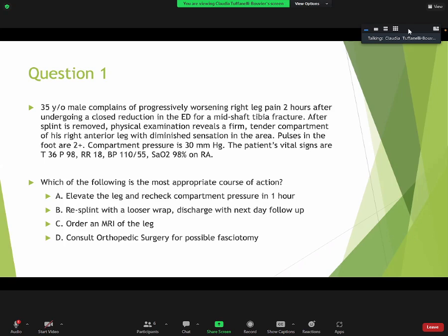A 35-year-old male complains of progressively worsening right leg pain 2 hours after undergoing a closed reduction in the ER for a mid-shaft tibia fracture. After the splint is removed, physical exam reveals a firm, tender compartment of his right anterior leg with diminished sensation in the area. Pulses in the foot are 2+. Compartment pressure is 30 millimeters Hg. The patient's vital signs are temp of 36, a pulse of 98, respiratory rate of 18, blood pressure of 110 over 55, O2 of 98% on room air.